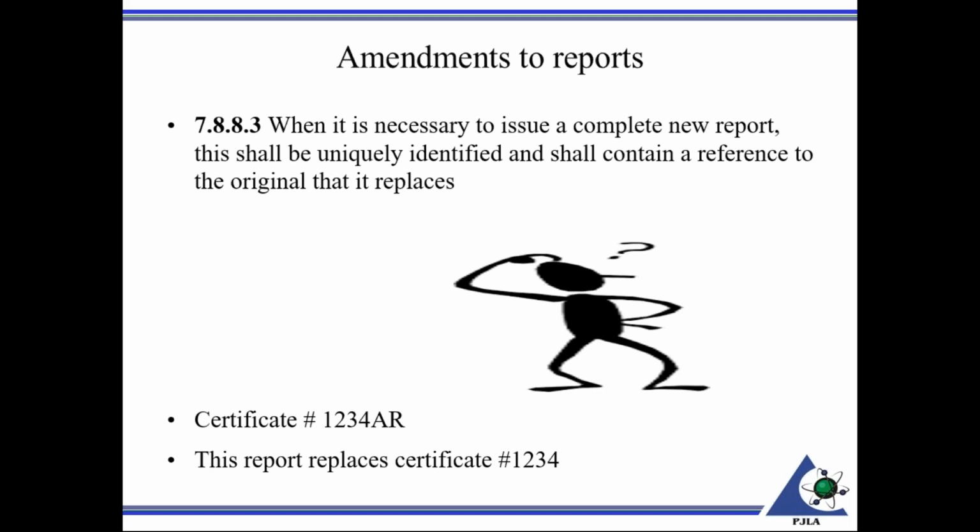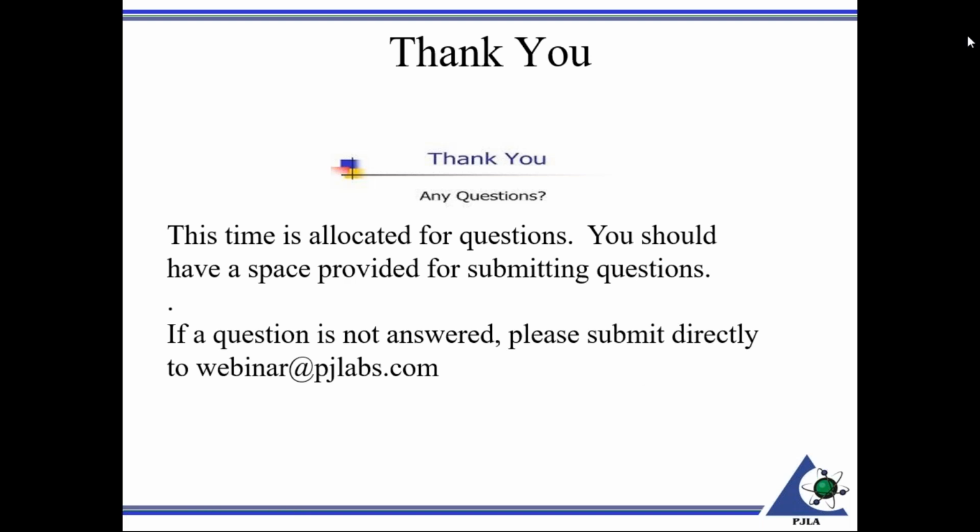I'll give a simplified example. If my original report was certificate number 1234, I could change that and give it a unique identifier, certificate number 1234 AR, AR standing for amended report. Then I have to reference the report that it replaces. Therefore, I would state clearly under that, this is just an example, this report replaces certificate number 1234. So, I believe that brings us to the end of the slide presentation.